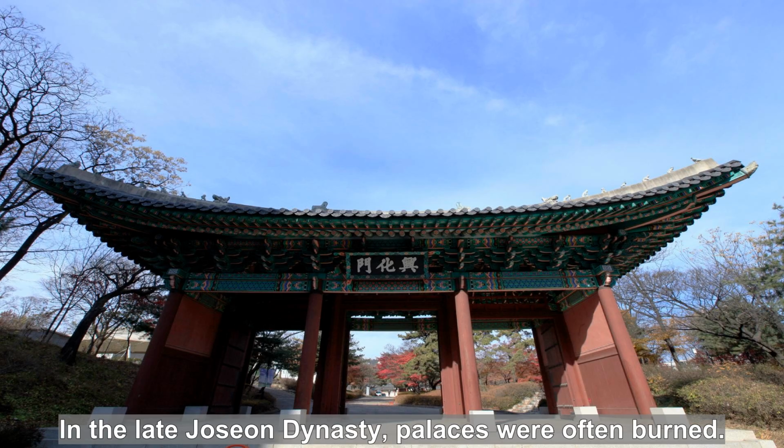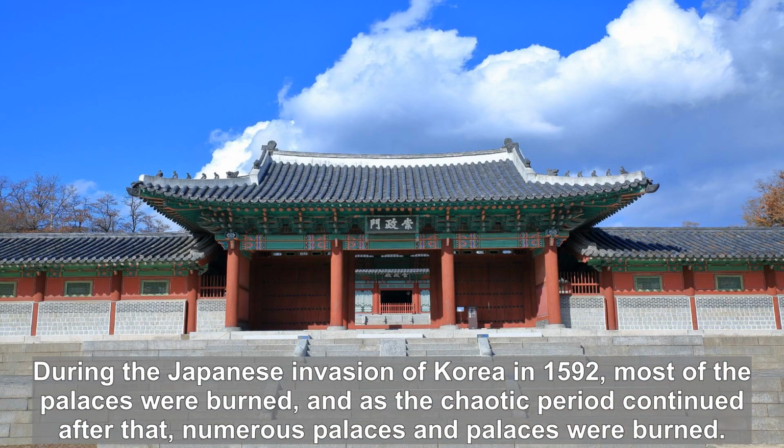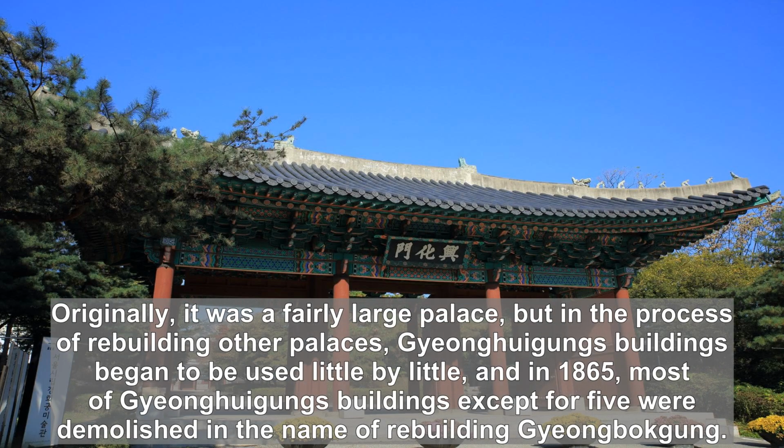In the late Joseon dynasty, palaces were often burned. During the Japanese invasion of Korea in 1592, most of the palaces were burned, and as the chaotic period continued after that, numerous palaces were burned. Originally, it was a fairly large palace, but in the process of rebuilding other palaces, Gyeonghuigung's buildings began to be used little by little, and in 1865, most of Gyeonghuigung's buildings except for 5 were demolished in the name of rebuilding Gyeongbokgung.